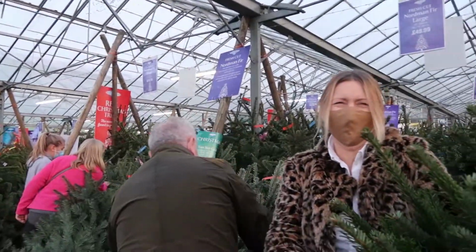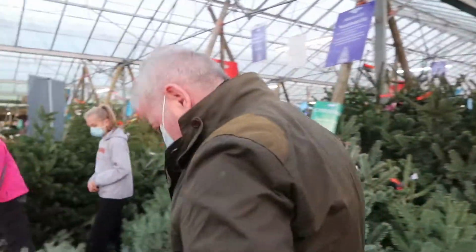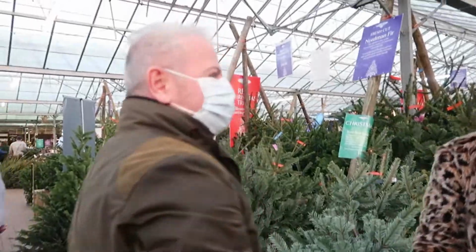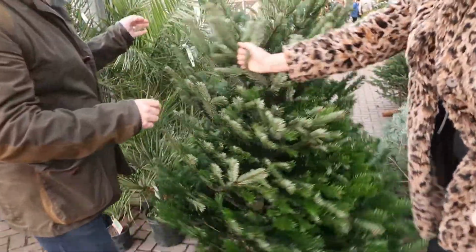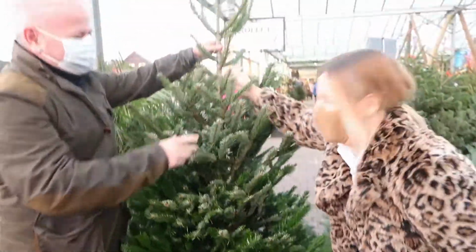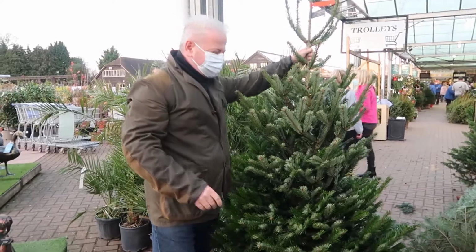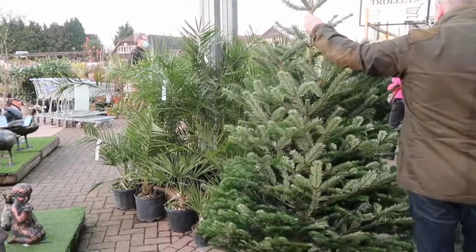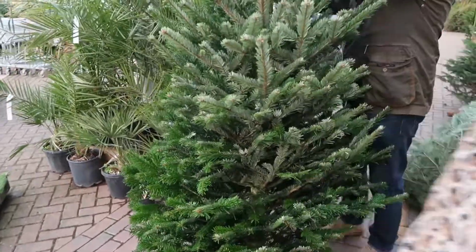What did he do? You're right there, Dad. Push, push. No, look at the bottom. The other side. Spin it around. It's quite a thin tree. The bottom, I'm not so sure about. It's quite thin.